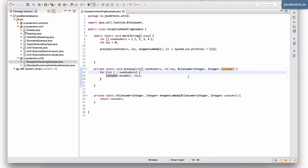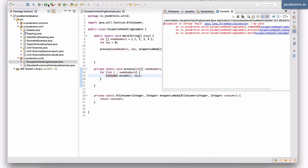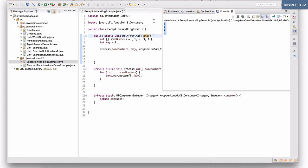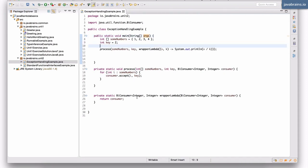All right. So let's execute this to make sure this still works. Well, we now have a divide by 0. So let me change this to a valid key and make sure this still works. Yes, this still works. So this is essentially doing a no op. But here's another thing I can do. Rather than pass in a consumer, I can actually create a new lambda.